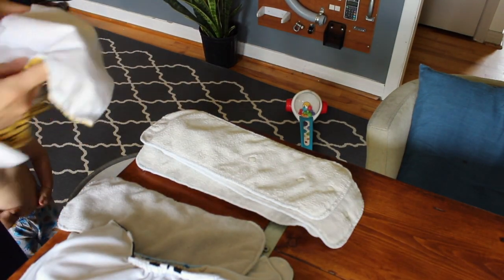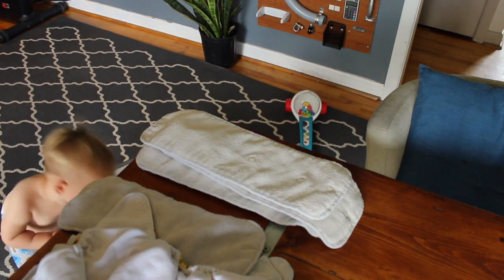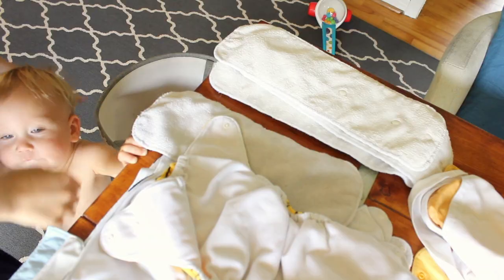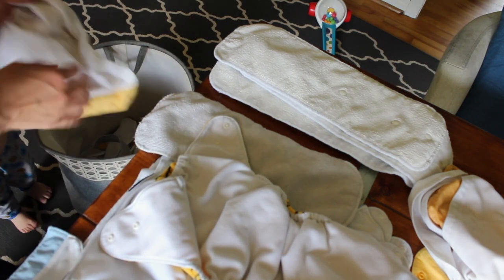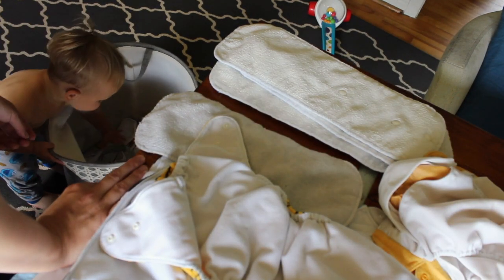So I basically have two types of diapers, and what I'm doing is I'm just separating the liners from the diapers themselves, and Diego likes to help me. He likes to help me with a lot of things these days, which I think is really cute. It may take a little bit longer, but hey, this is kind of what you do with a kid all day, right?